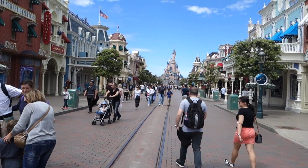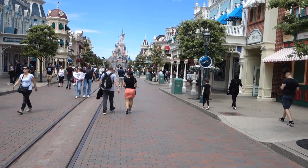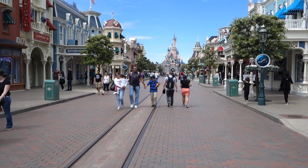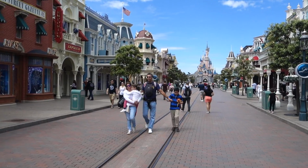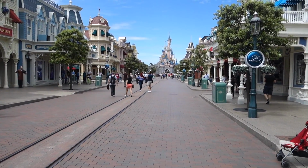One of the first things I noticed right here on Main Street, look at how much room there is. There's like so few people here compared to Disney World or Disneyland. In those parks on a sunny day, there's not room to move. There's so much room here.